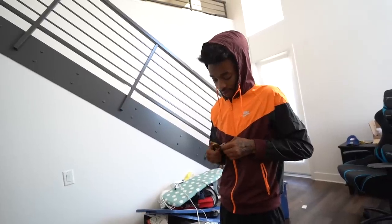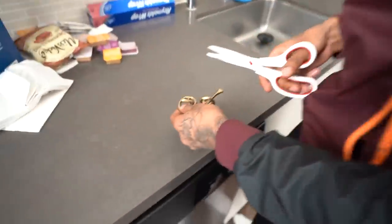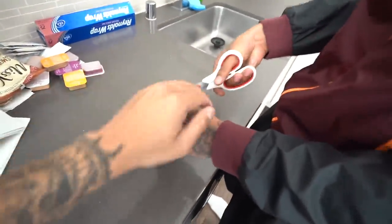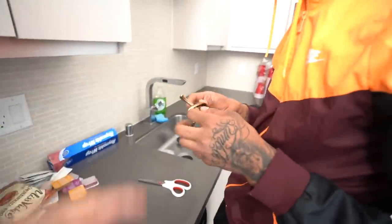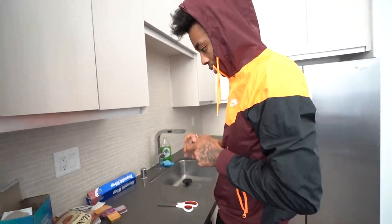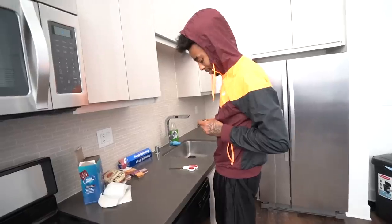Bro, this shit does not disconnect. No, bro, not the scissors. It's metal, you can't cut it. No, obviously not. You can't use that. It slides out. Flight! It slides out. Stop. There's no way it slides out, though. It slides out. This is the key ring right here. It's not sliding out, bro. Chill. Bro, this is a scam.